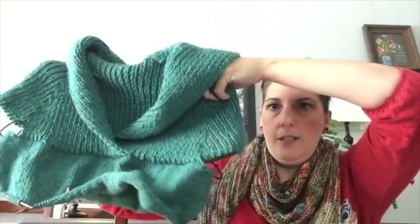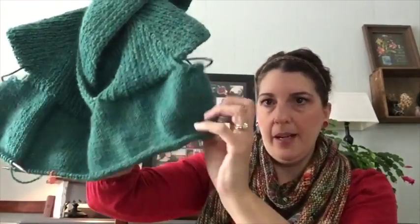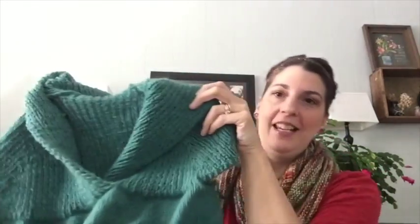It's a top-down sweater. I've got a big old collar on there, and I'm into the body now. I just did my first decrease for the waist shaping. It is extremely squishy, and I am loving working on it. This is actually one of the easiest things I've ever knit.